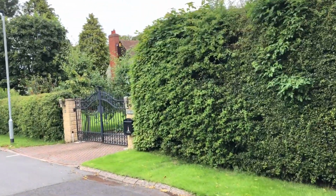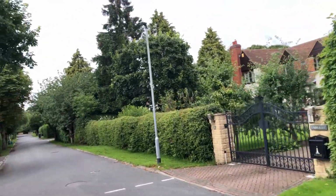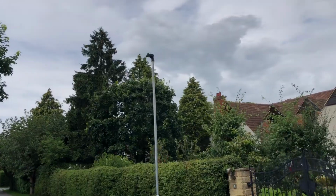Homestead estate. That's a new light they installed there.